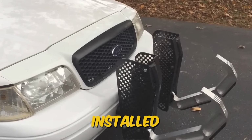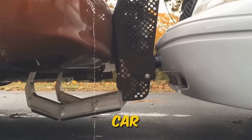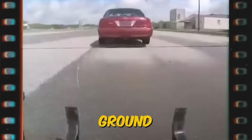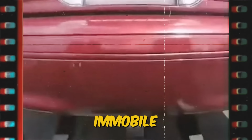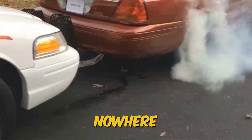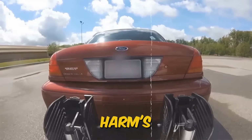Hooks are discreetly installed in the front of the police car. When they need to stop a suspect's car, officers simply press a button and the hooks extend out, latching onto the rear of the suspect's vehicle. Once attached, the suspect's rear wheels are lifted off the ground, rendering the car immobile. No matter how hard they hit the gas, the suspect is going nowhere. It's a clever and effective way to end a pursuit without putting anyone in harm's way.